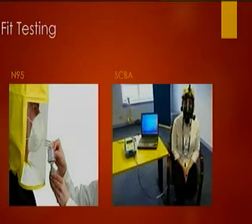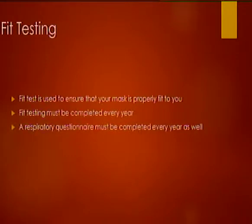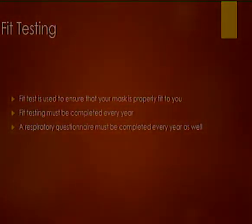Fit testing. Fit testing must be completed every year. This is going to ensure that your mask and N95 mask are fitting properly, so make sure that you're completely safe, as well as having a respiratory questionnaire completed every year. It goes back to the doctor.